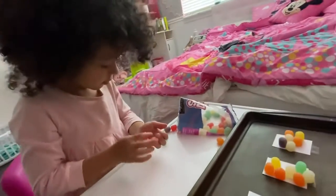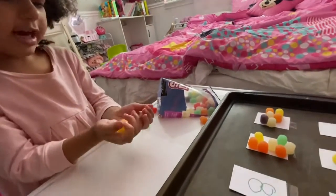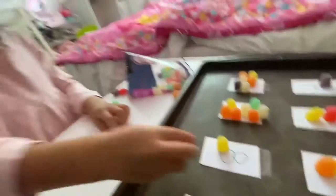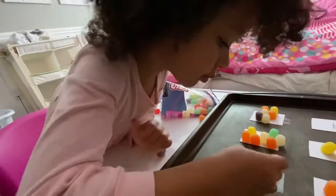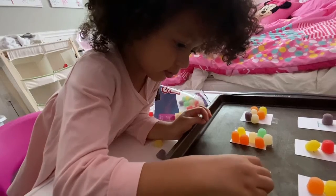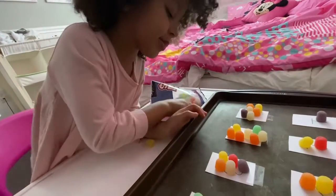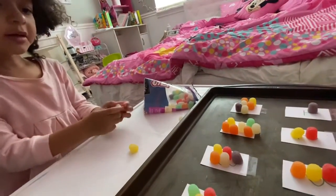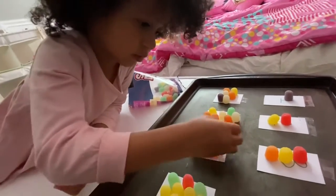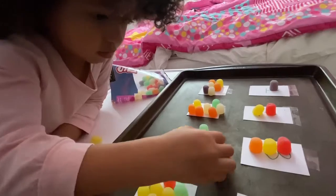Ready, set, go. Because I don't have any more left, I use these two. All right, put those in, on number 8, I mean. 1. Can you count? 2. 3. 4. 5. 6. Good job. 2 more. 7. And 8. Yay! She did it!